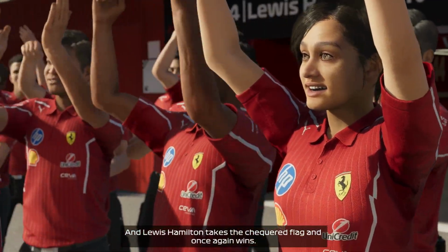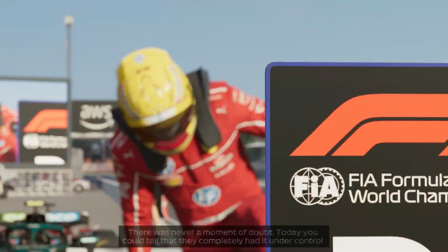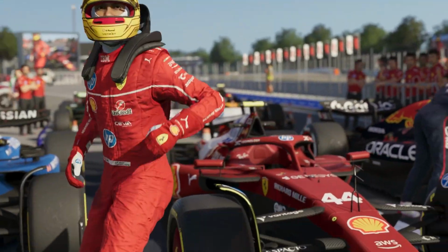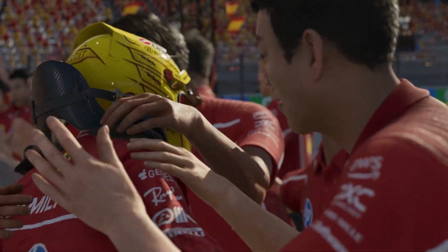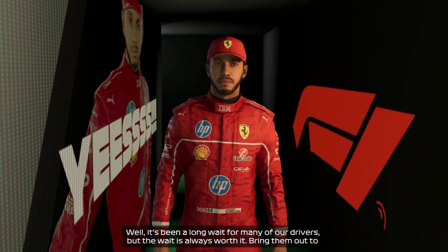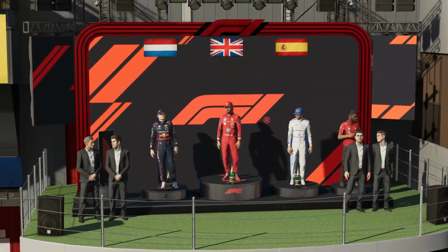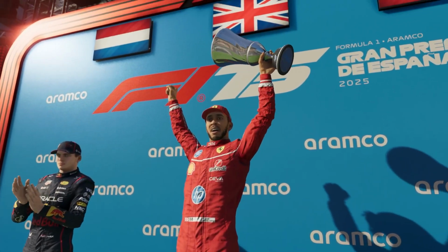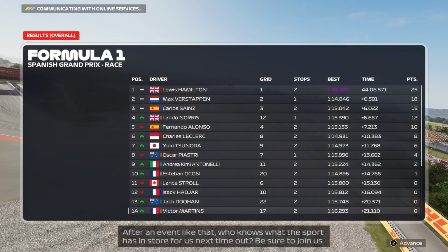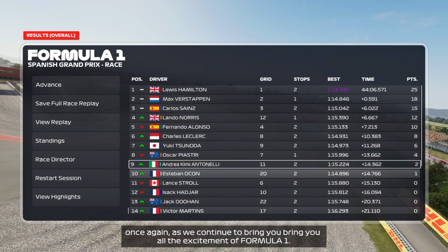And Lewis Hamilton takes the checkered flag and once again wins. There was never a moment of doubt today. You could tell that they completely had it under control, and that is a sign of greatness. Well, it's been a long wait for many of our drivers, but the wait is always worth it. Bring them out to the awaiting crowd. It's time for our podium celebrations. And back on the top spot that he's taken so often in the past. So well done to Lewis Hamilton. After an event like that, who knows what the sport has in store for us next time out? Be sure to join us once again as we continue to bring you all the excitement of Formula One.